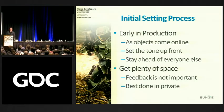Feedback is not important when you're setting up the initial values. In fact, it's best done in private. You want to do it on your machine. You don't even want to check it in sometimes.